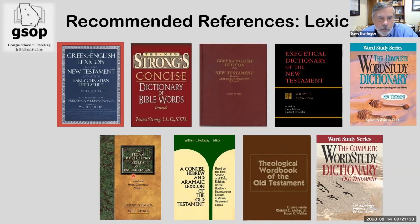Already mentioned BDB. Also the Concise Hebrew and Aramaic Lexicon of the Old Testament. This is based on more updated scholarship than BDB is. It uses more contemporary English words and language in its glosses and its translation of Hebrew words. And it lists Hebrew words alphabetically, which makes it easier to find, whereas BDB uses the roots. But BDB also codes with Strong's Concordance, so it has a direct correlation back here. Although I think the HALOT may as well, I don't remember.